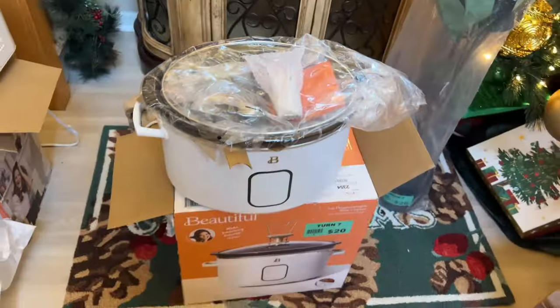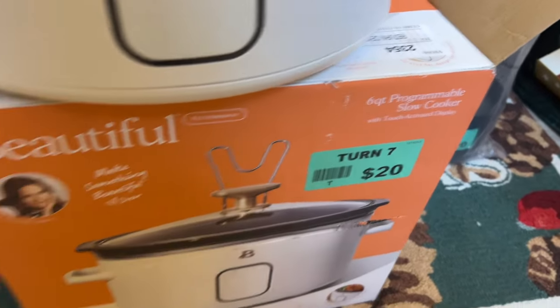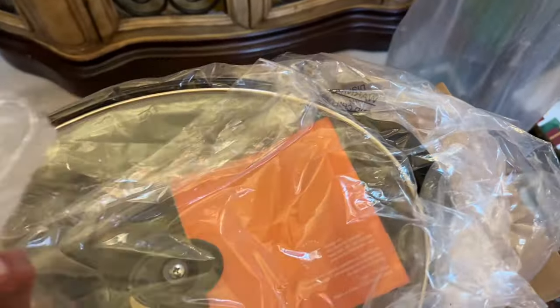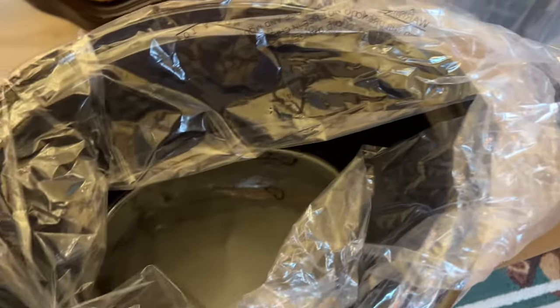Okay, I just took everything out of the packaging, y'all. So we're going to start with this. This is the one that I picked up for $20. I just took it out of this packaging, and y'all, it's new. Nothing, absolutely nothing is wrong with this. Look, it's still manufacturer wrapped up. Here's the little manual.